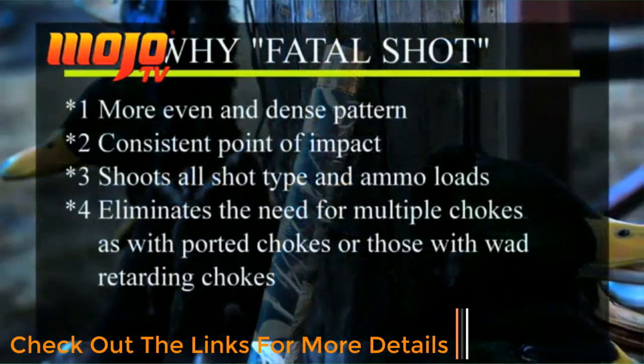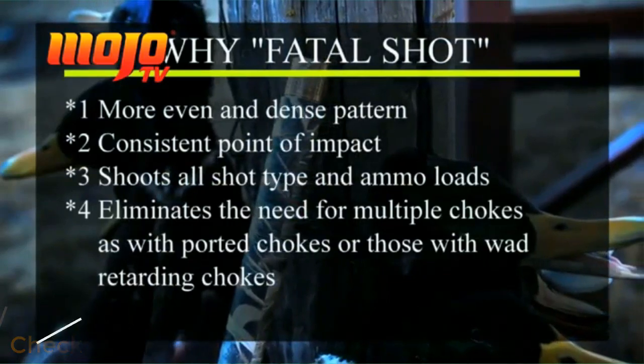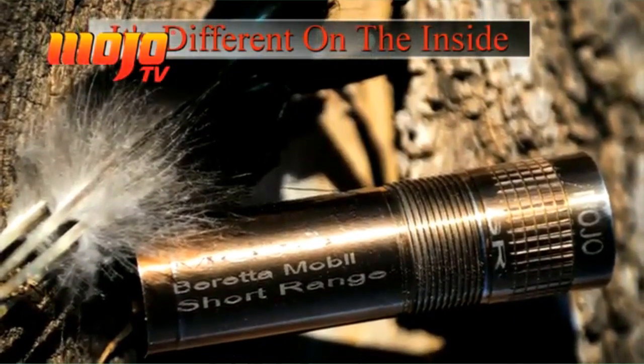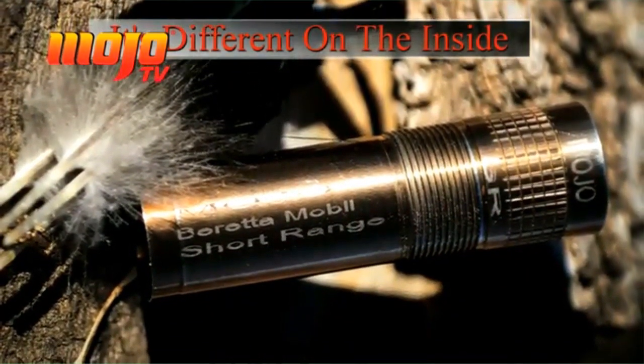Why Fatal Shot? Better patterns and point of impact, plus they shoot all loads, eliminating the need for multiple chokes. Our tagline says, it's different on the inside. You can't see it, but we have developed a different configuration on the inside of the chokes that accomplishes these advantages.